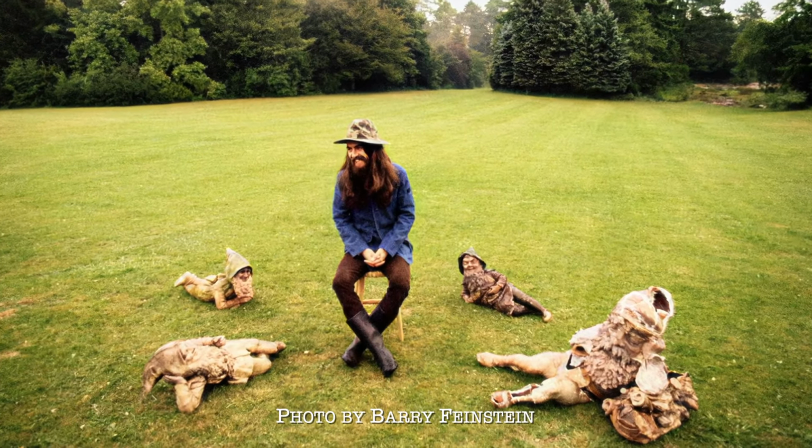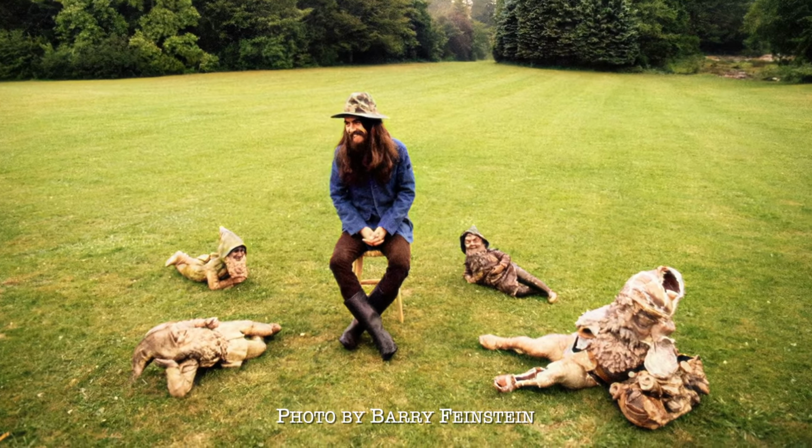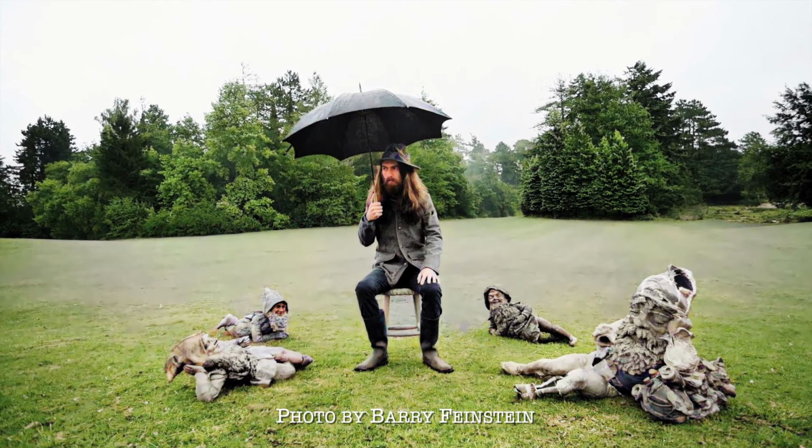And so at this point, I would like to thank you for joining me on this time travel adventure to check out even more of my favorite historic photos of George Harrison at Friar Park. This has been part 3.